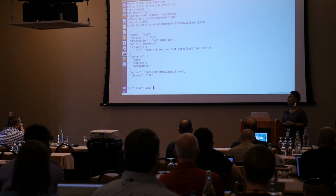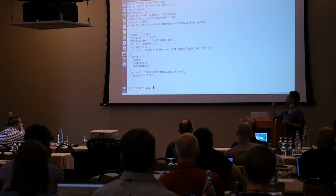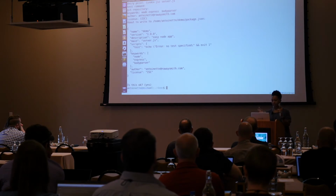You can also have other types of scripts, install scripts that will run on installation, pre-install scripts that will run before, et cetera, et cetera. Keywords to make it searchable, and then all the stuff that you saw already. Ask if it's OK, I say yes, and it's there.